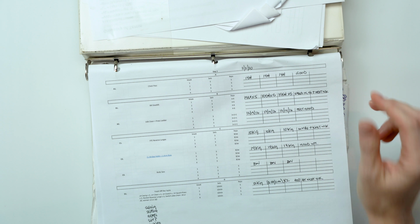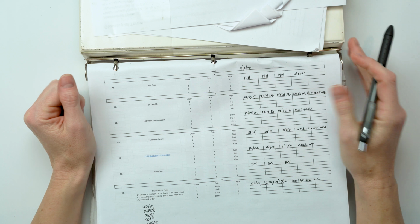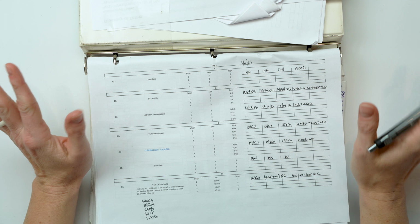So now I'm going to show you the difference between my training log and, if I were using a fitness planner, what that would look like. All right, guys, so here is my unpretty, super practical and effective training log.